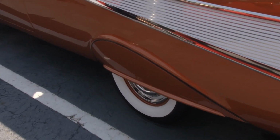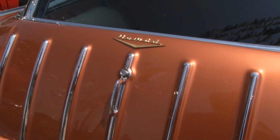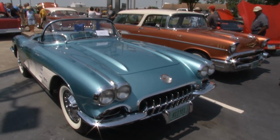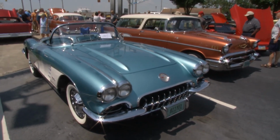Like I say, I've owned the car so long, and I'm almost 75 years old, but my other hobby is riding motorcycles. I got a 2015 Goldwing motorcycle with 153,000 miles on it.